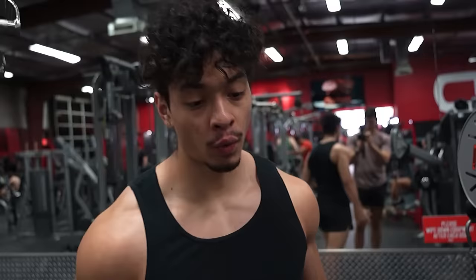Cable fly. I'm a big fan of the one that goes up to down to target the upper chest, but we're targeting the middle chest or the lower chest. Remember, the chest only has two heads, not three like these bodybuilders say. But we're targeting more of the lower portion.